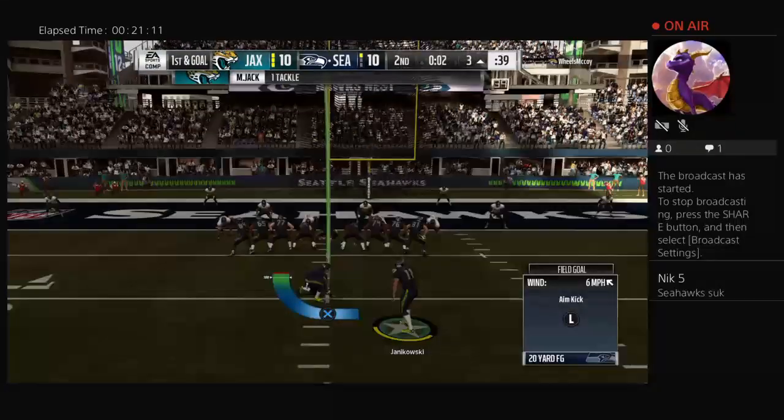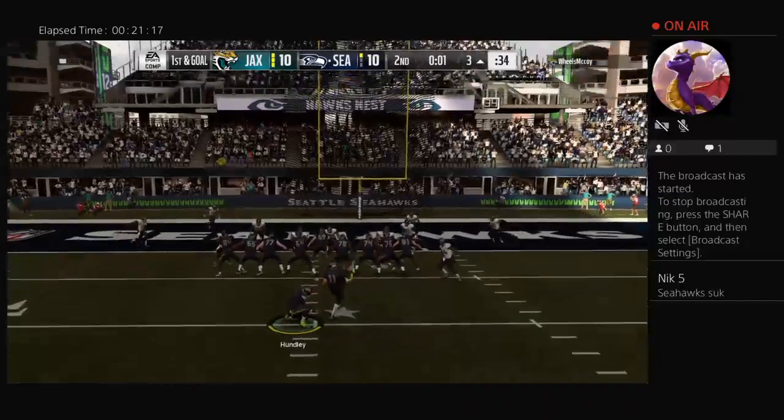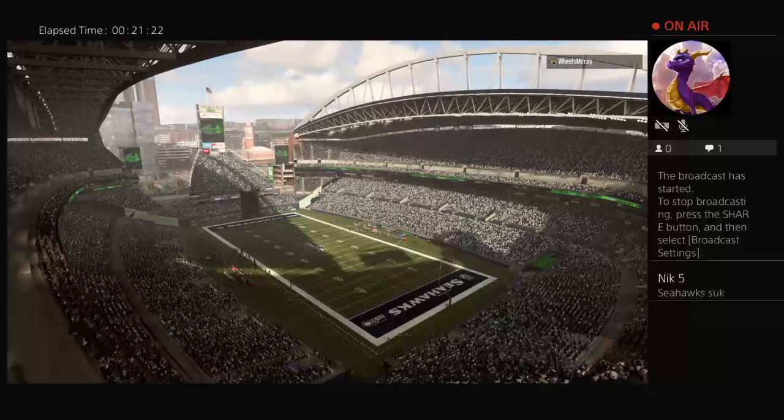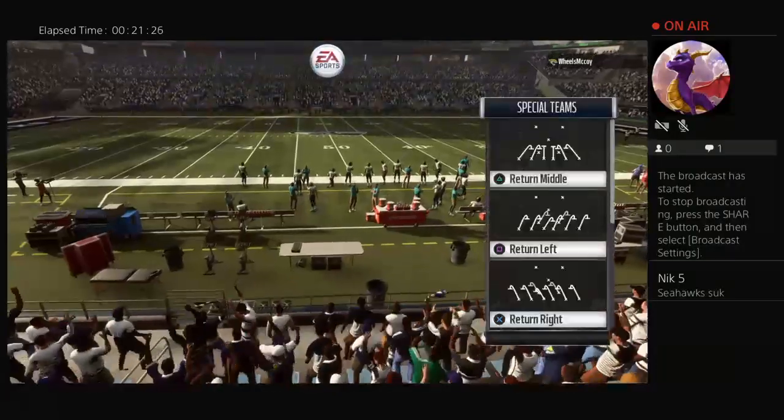So with 2 ticks left here in the half, on is the field goal unit. From the left hash, a chip shot here. And Janikowski bangs it through. So 2 quarters down, 2 remain. Charles and I return after the break.